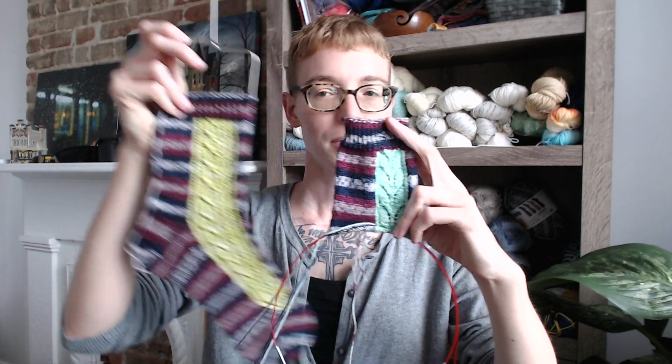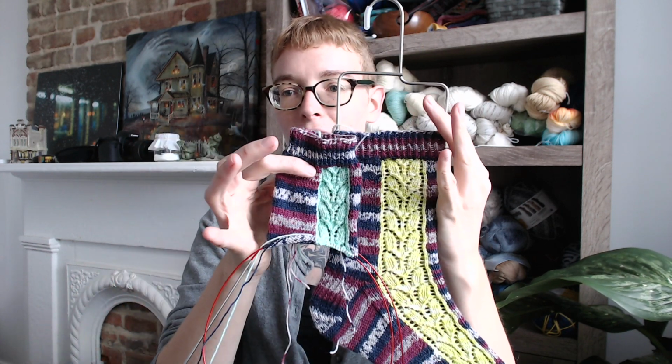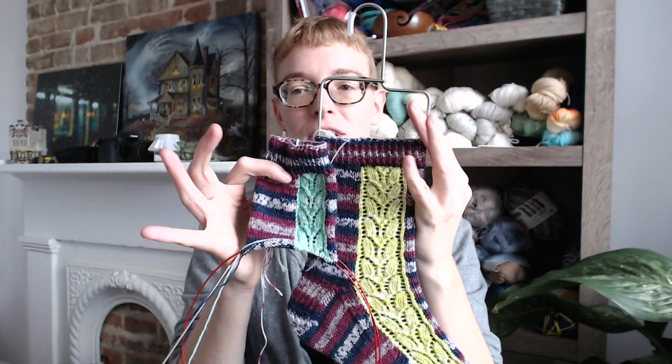I don't know, I think it works. I think both of these look good with this main color, and I think it's fun. I think they're close enough, but different enough to make it kind of fun and different. But yeah, that's that. These are going to be for my mom.